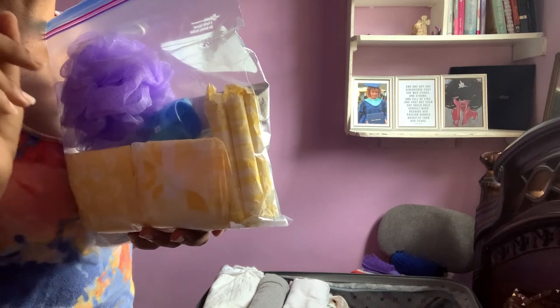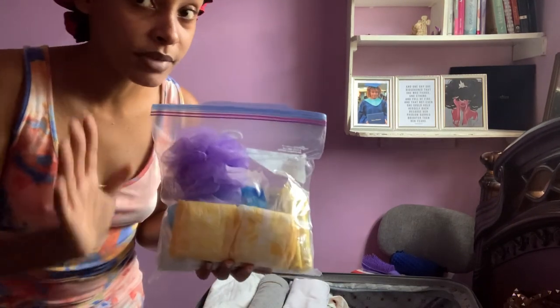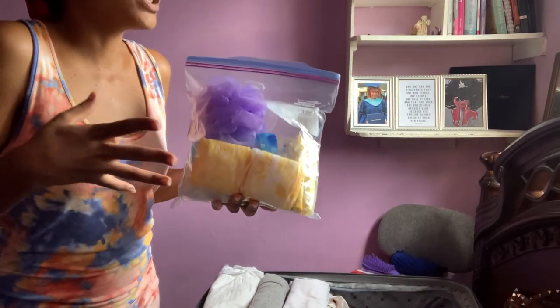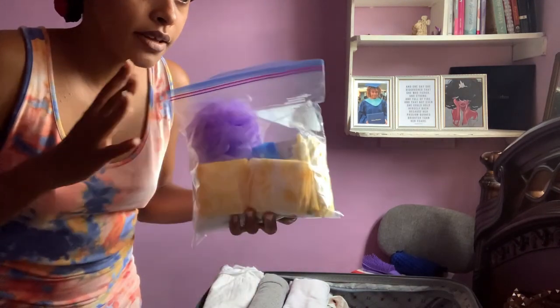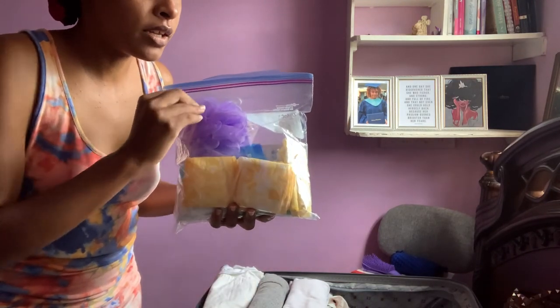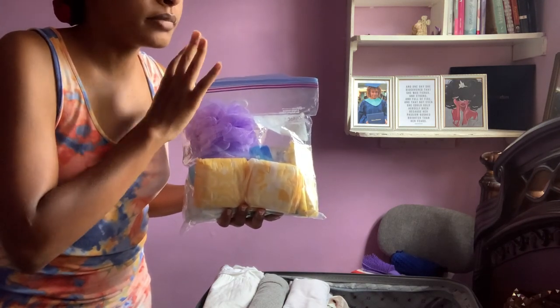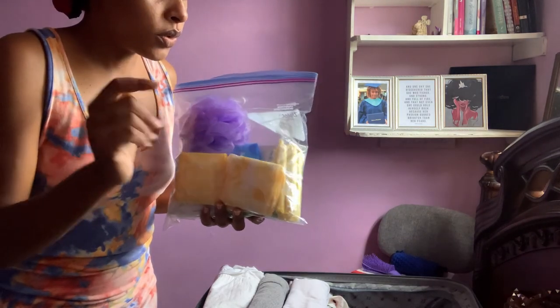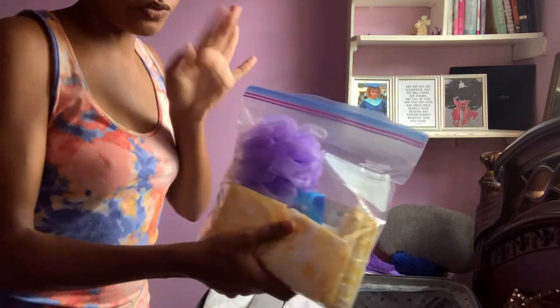The reason why is because when I sleep at night and I'm wearing a pad, might be TMI, but I feel like blood just gets on my sheets every single time I have a period. There is not a point in my menstruation where, when I get my period, there's no blood. So this helps, and I'm not trying to bleed on people's sheets. So yeah. And I have a loofah.